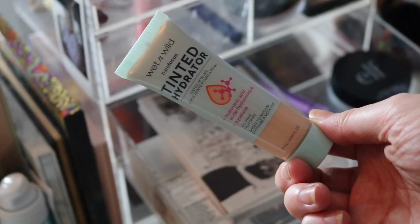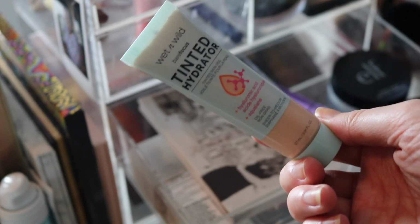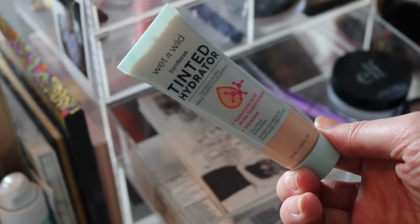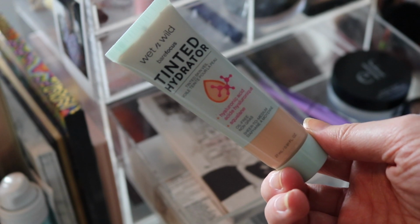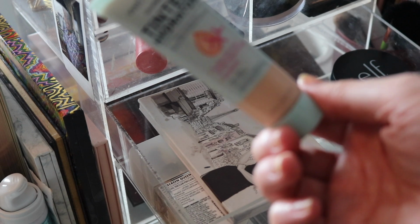This guy isn't though. This is the Wet n Wild Tinted Hydrator. I adore this tinted moisturizer. I use this a lot on days where I didn't feel like doing a full face of makeup, and I just wanted to put a little bit on. Like, my husband and I went out to eat breakfast on Saturday, and I just wanted to do my eyebrows, mascara, and just a little something on my skin to even me out.